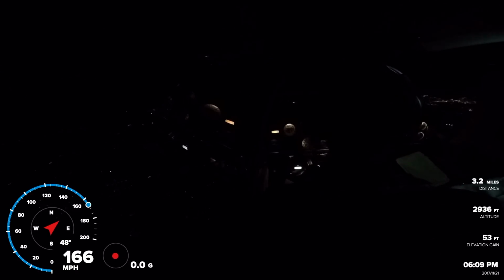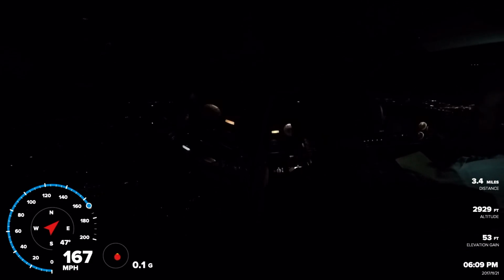As we're level at 3,000, we're going to lean out the mixture, the fuel-air mixture. This needle here has 25-degree increments. As we bring back the mixture, the white needle will increase, and you want to adjust this to no more than 50 degrees above the white needle. So as the white needle increases, it should be behind this yellow needle here.